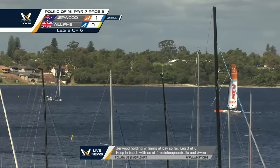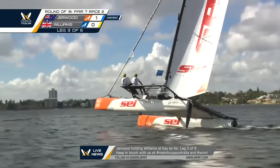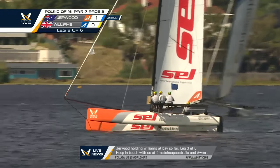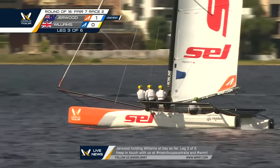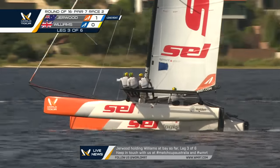Uncharacteristically slow tack for Williams, but he's still in a good amount of pressure. I'm not sure the angle's good, but the speed is. Has he gained a little bit on Jerwood? Here's the cross. Jerwood, I think, still comfortably across. If anything, perhaps edging out a second or two. I think that's probably the difference in the tacks.